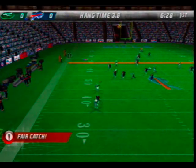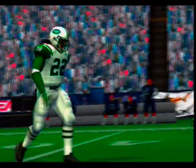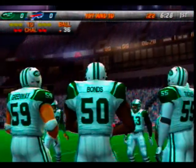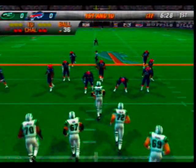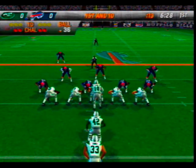Now here's the punt unit as the defense forces a three and out. And he chooses not to return this one. Fair catch made at the 36-yard line. First ball on their own 36.